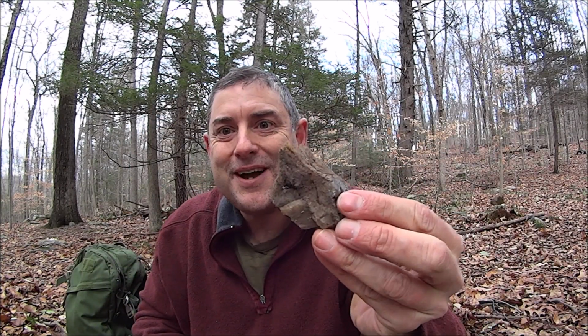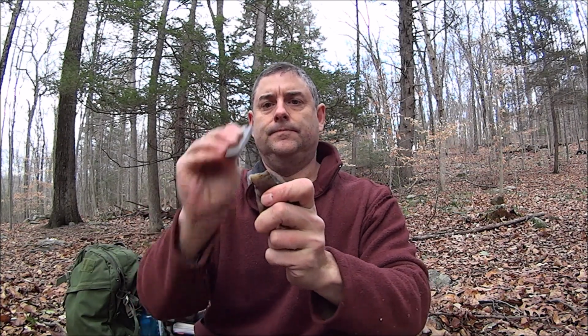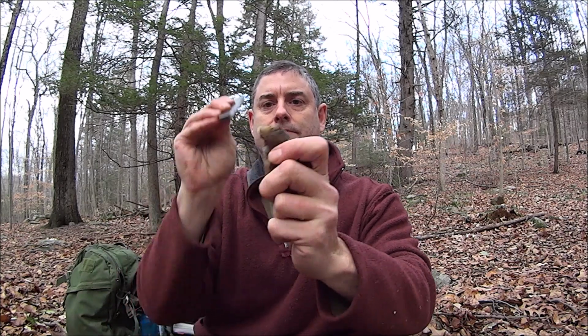Remember those rocks we found? And that cedar bark that we gathered up. Let's see this. First, let's test it out, see if it'll work. It throws a wild spark. Okay. And the rocks was good. We found some good rocks.